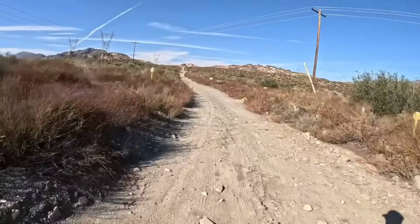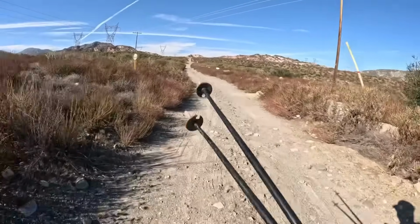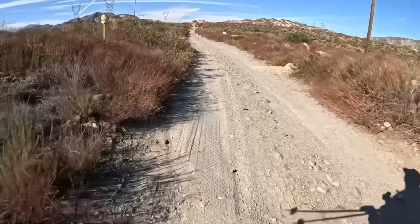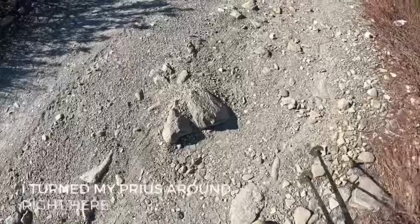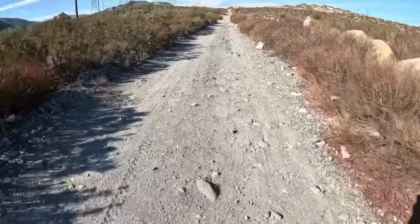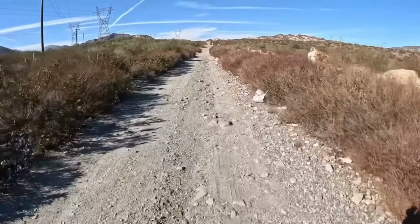We're making a right, going this road, 0.7 miles. This is why I turned around. My Prius can't make it over stuff like this. So the farther you go, the more rocks there is.